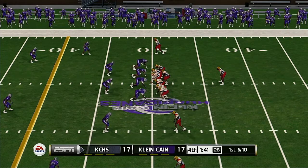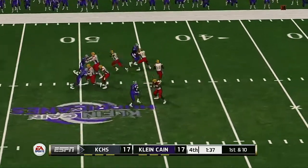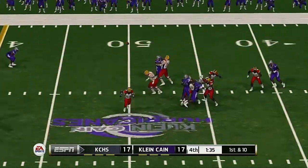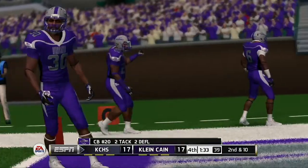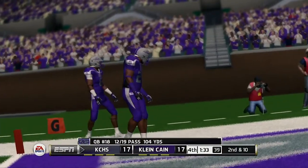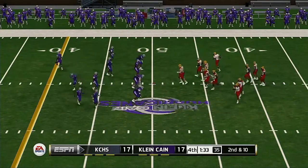When you've got a quarterback making throws that quickly, the defense doesn't have a lot of time to react to the play. He wants it all. Going long. Oh, he had the pick, and he dropped it. It's second and 10. Ball on the 50-yard line.